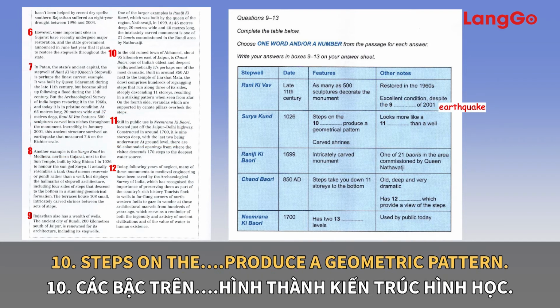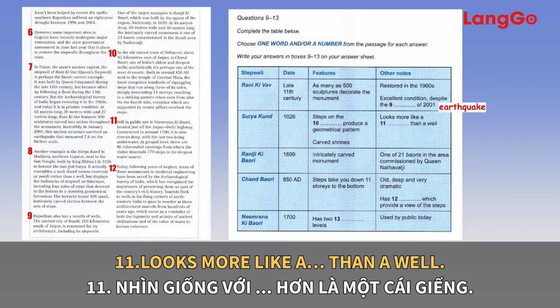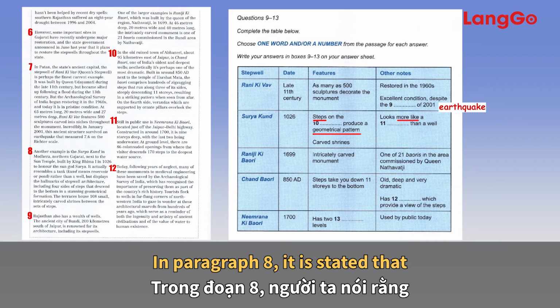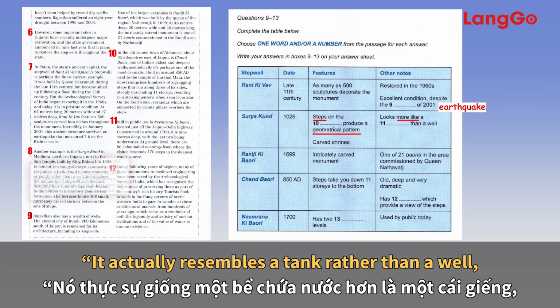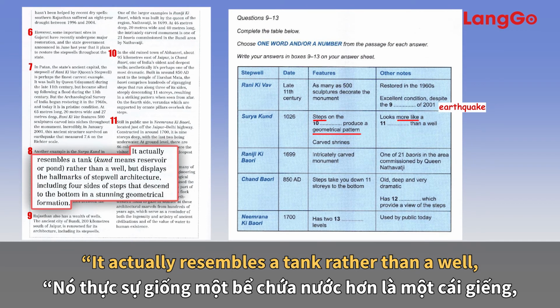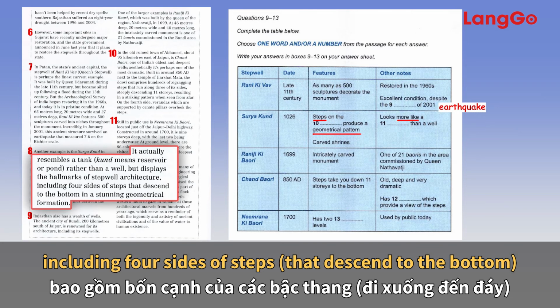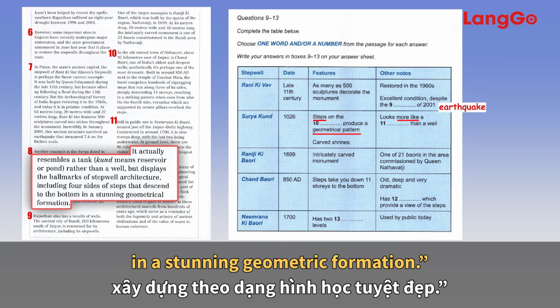Questions 10 and 11. Question 10, steps on the blank produce a geometric pattern. And 11 looks more like a blank than a well. Our keywords: steps, geometric pattern, and more like. In paragraph 8, it is stated that it actually resembles a tank rather than a well, but displays the hallmarks of stepwell architecture, including 4 sides of steps that descend to the bottom in a stunning geometric formation.